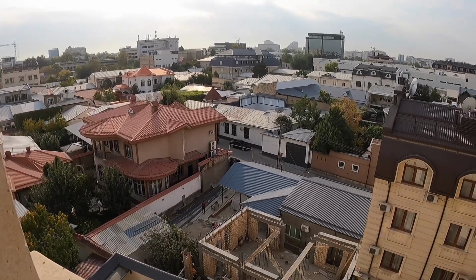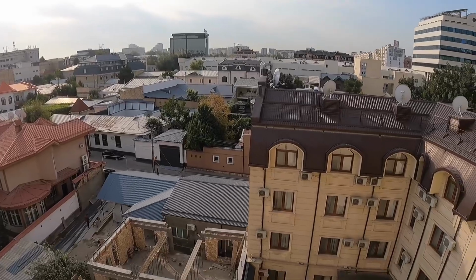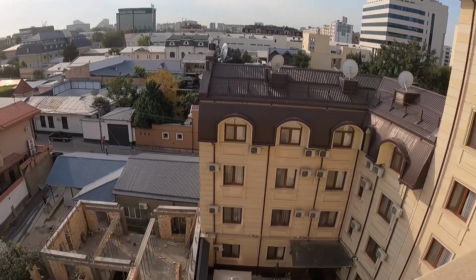Welcome to Tashkent. This building site outside our window is proving to be very interesting.